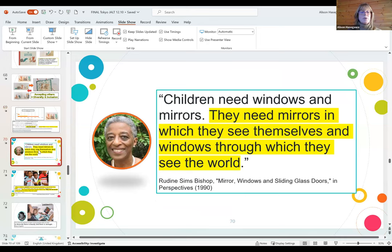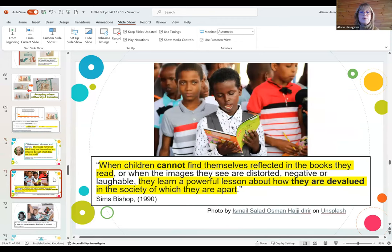Rudine Sims Bishop always talks about mirrors and windows, and we need to be conscious when we're selecting books and creating a library for children that we're not just showing reflections of the children we have in the class, but we show windows into all sorts of different situations, social, different relationships, different family backgrounds, economic situations, to show variety in our classrooms. It's also important to remember that when children cannot find themselves reflected, they feel devalued in society.